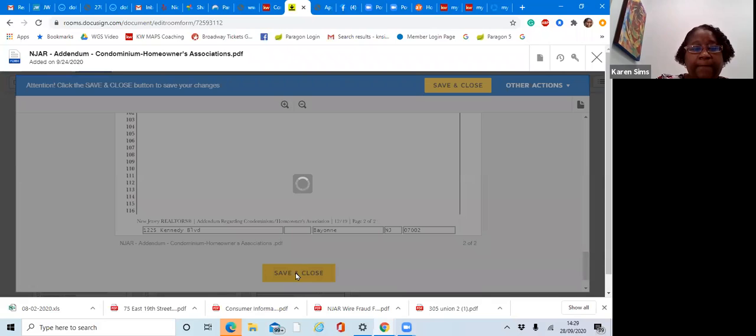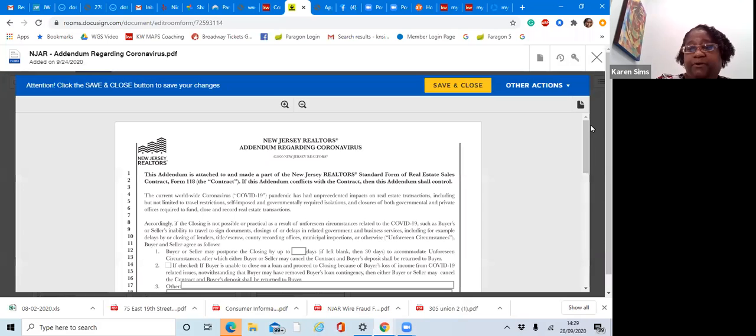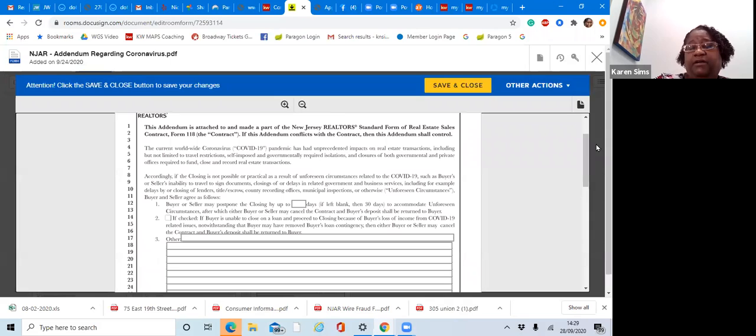Coronavirus, we didn't have these documents prior to March, but now we have these documents, so they become legitimate parts of the contract. It's a New Jersey Realtors document that's required. So this one gives the buyer the opportunity, if for some reason they come in contact with coronavirus and they get ill, and they need to cancel the contract or need to extend it, the seller is already agreeing to extend the closing up to 30 days.